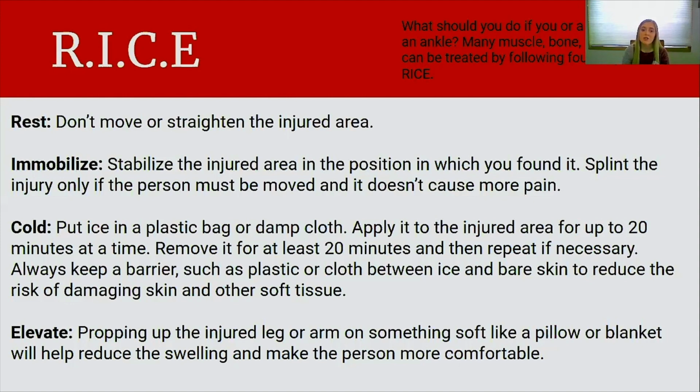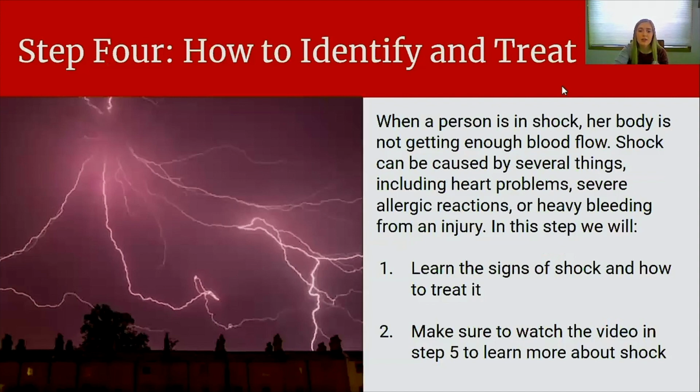If shock occurs, this is one of the steps that should be done as well. Okay, so here is how to identify and treat shock. When a person is in shock, their body is not getting enough blood flow. This can be caused by several things: heart problems, allergic reactions, or heavy bleeding from an injury.